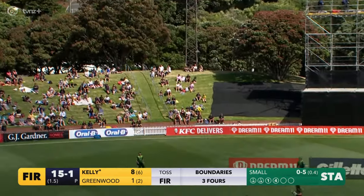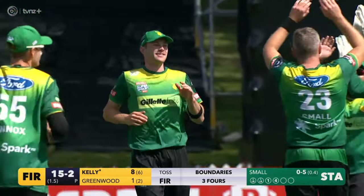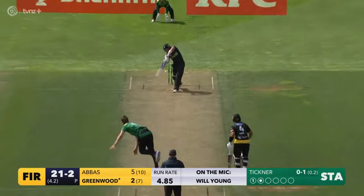Goes to the lap. Has he got enough on it? Nowhere near. That is a simple catch. And the Stags get their man. Good comeback after getting hit for a boundary. I've seen a fair few.